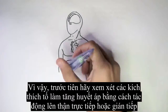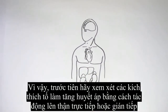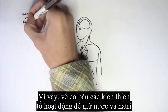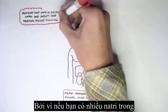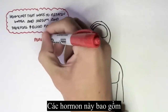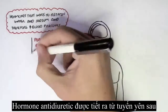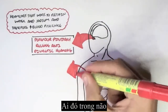So first, let's look at the hormones that increase blood pressure by acting on the kidneys directly or indirectly. Essentially, the hormones that work to retain water and sodium and therefore increase blood pressure. Because if you have a lot of sodium in your body, that will increase blood pressure. These hormones include the antidiuretic hormone, which is secreted from the posterior pituitary gland somewhere in the brain.